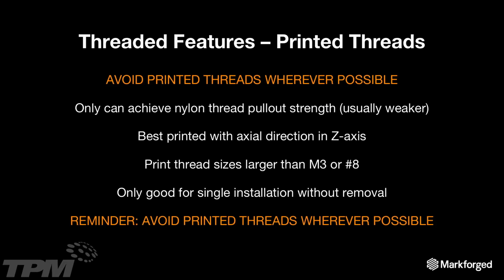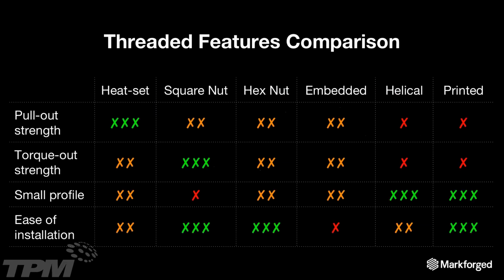So things you want to take away here: avoid printing your threads whenever possible, right? Pull-out strength is probably only as good as that nylon. No matter how much continuous fiber you put around it, it's not going to be enough to hold that thread in. Printing thread sizes larger than M3 and M8 are best, and it's best printed in the Z direction, so perpendicular to the build plate. And it's only good for a single installation. If you're constantly putting threads in and out, that's where you're going to see additional wear over time.